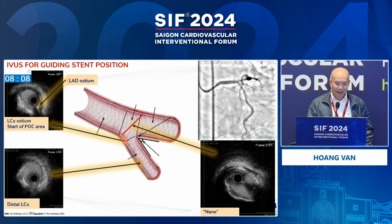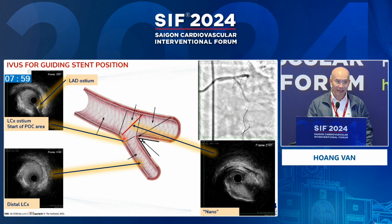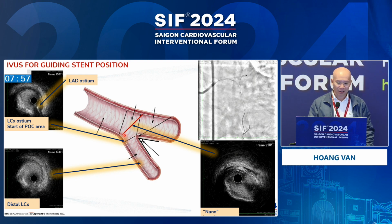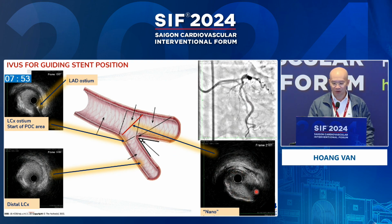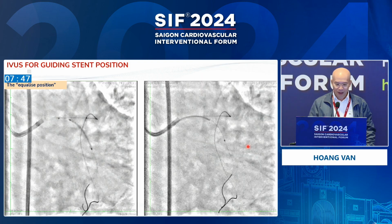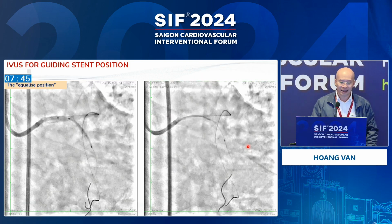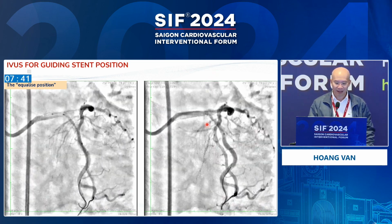And here the position is a good position for a stent inside the branch, because it completely covers the branch. Then in IVUS, you can see the overall shape. Then in applying the clinical practice, here is the deep IVUS.